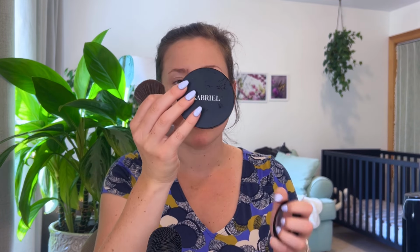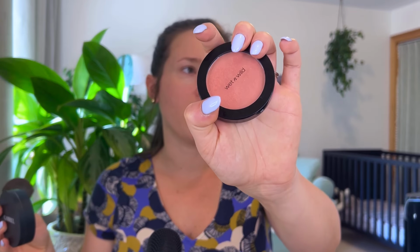I find that if I do put this all over, like on my cheeks, it takes a little bit of the natural pink out of my skin tone, because obviously this is a lighter color. So then I go in and put a little bit of blush. But ever since I stopped using this all over my face, I also stopped using blush because I felt like there was a little more natural flush showing through.